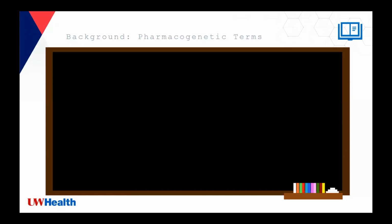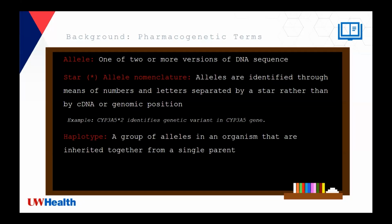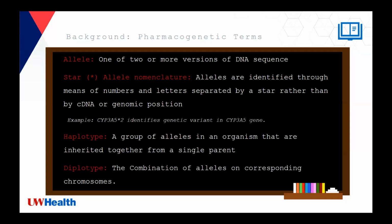So for a little bit of background, to remind you guys of your, I think, prerequisites for pharmacy school, genetics. An allele is one of two or more versions of a DNA sequence. The star allele nomenclature, numbers and letters, is used to identify a change rather than using that entire cDNA or genome position. So for example, a CYP3A5 star 2 allele nomenclature would identify that there's a genetic variant at the CYP3A5 gene. A haplotype is a group of alleles in an organism that are inherited together from a single parent, whereas a diplotype is the combination of alleles on corresponding chromosomes.